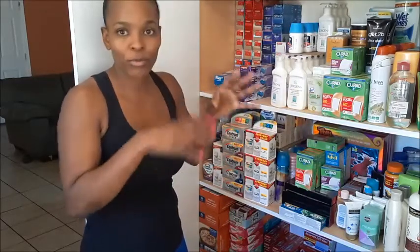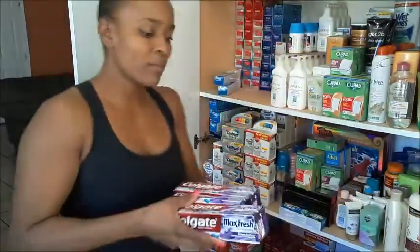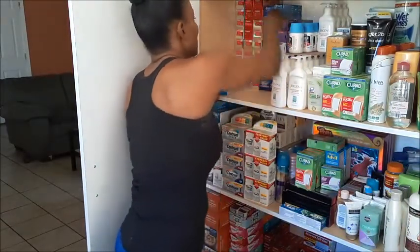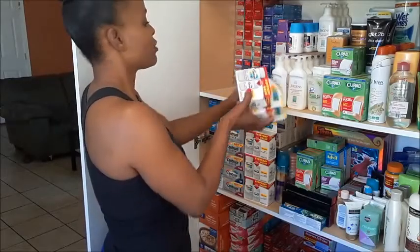But basically, when you're stocking stuff, make sure that you stock it in a way that exposes the expiration date, so you don't have to go thumbing through stuff, pulling stuff out just to see when it expires. With toothpaste, the expiration date's always on one side, and for the most part it's stamped or punched. So you want to make sure that when you're putting stuff away, you put it away where it exposes the expiration date, so all you have to do is look and you can tell if it's expired or not.